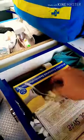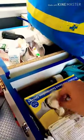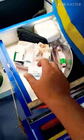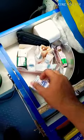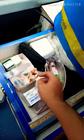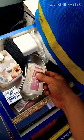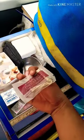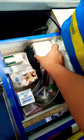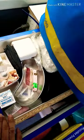So here meron tayong mga gloves, mask, mga linen, flashlight, plaster, couple of drugs. We have dextrose 50. So this is for OB. Pwede umbilical clip, umbilical cord clamp, kung makapagpaanak tayo dito sa ambulance.